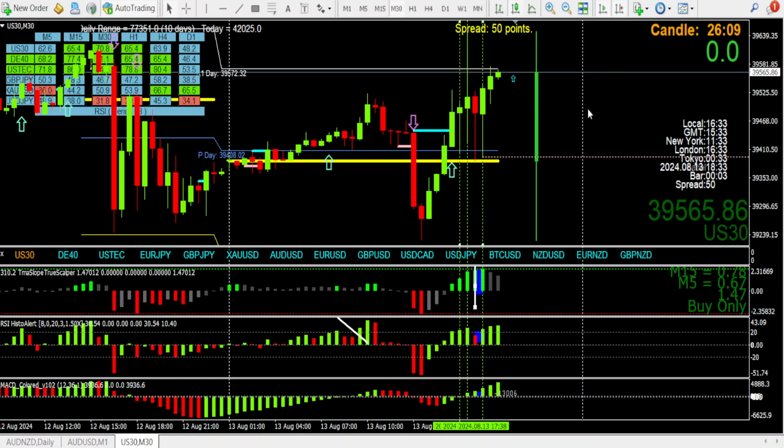Hello again, traders. Something I keep forgetting to mention. I've just opened up this. I've been wondering what's going on with the Dow today, US30. It's not sort of cracking on quite like it normally would. And because I'm not at the beach and it's too hot, I've been doing a bit more work on charts.